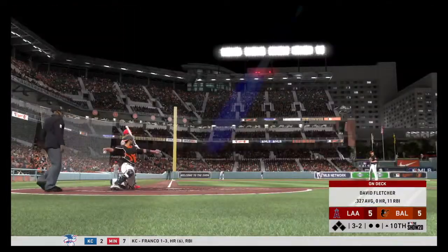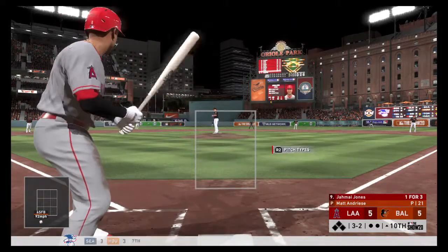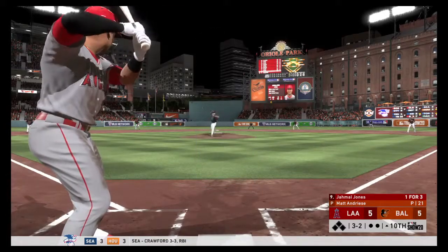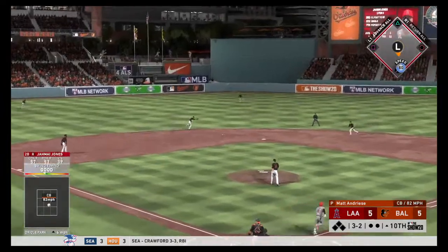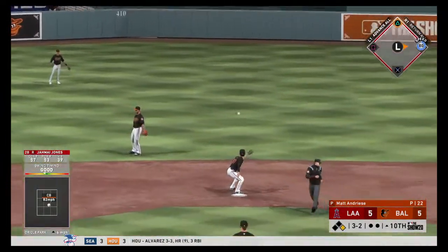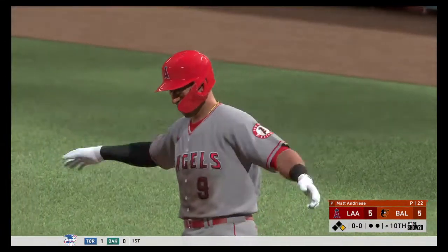Ball 3. 3-2 now. These are the kind of ABs, regardless of the outcome, where you go back to the dugout as an offensive player, and your teammates are loving on you for making that pitcher work and battling it out. Smoked on the ground up the middle, and that'll get through into center. So there's your possible go-ahead run on base now to lead off the inning.